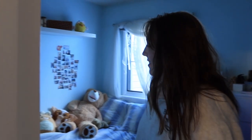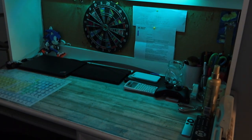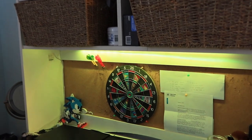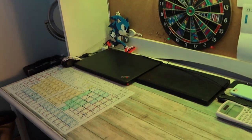Hi. Hey, how's it going? Can we come in? Sure. You want to show us around? Sure, okay. So this is my room. A little bit of my office area where I like to do my schoolwork. This is my main laptop. Works really well. Cool. Fold it 360.